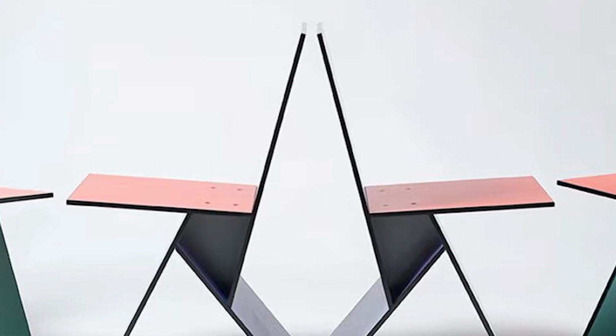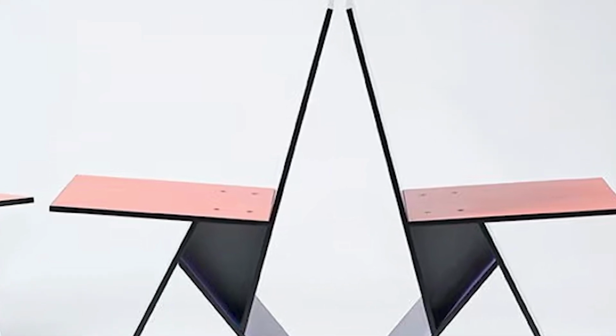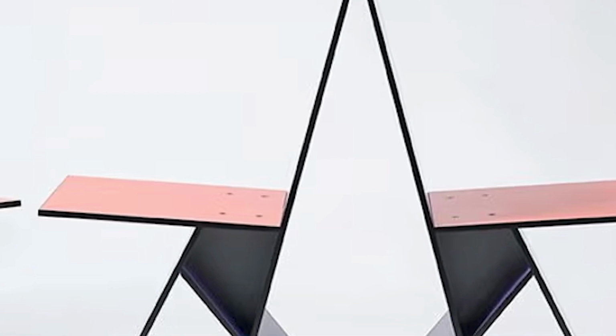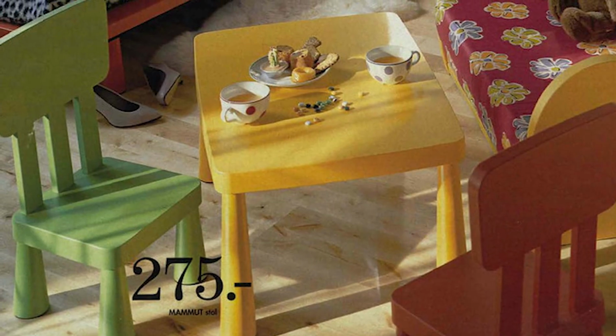Its unique design with interlocking panels and a playful aesthetic captures the spirit of the 90s design innovations. Because of its rarity and distinct style, a Vilbert chair in good condition can be found on First Dibs for about $1,800. Introduced in the early 2000s, the Mammut series features colorful and durable furniture design especially made for children.